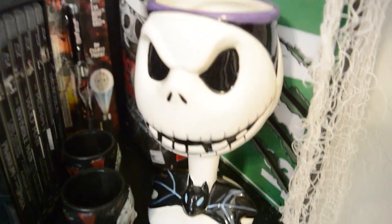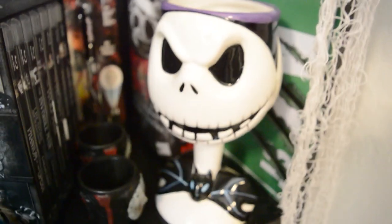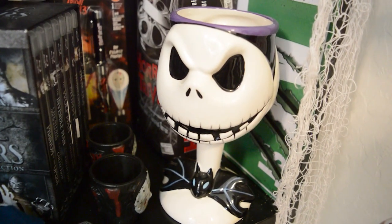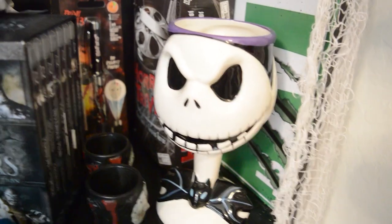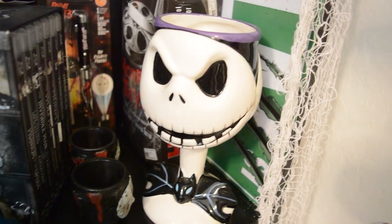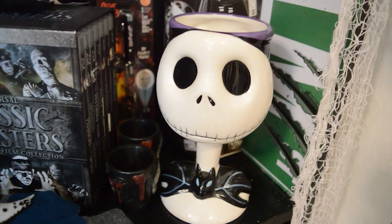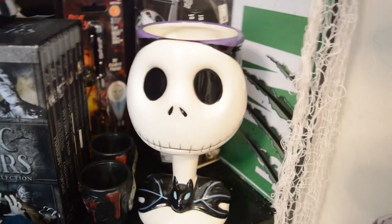This is something I've had for a very, very long time. This is a Jack Skellington mug. I actually purchased this at Disney World, probably over a decade ago. And yes, I have drunk juices out of it and such. It makes me feel fancy because it's a really cool looking goblet. It's ceramic, and the other side has a different facial expression, which is pretty cool. I'm also a big Disney fan, so I had to put something Disney related in here as well.